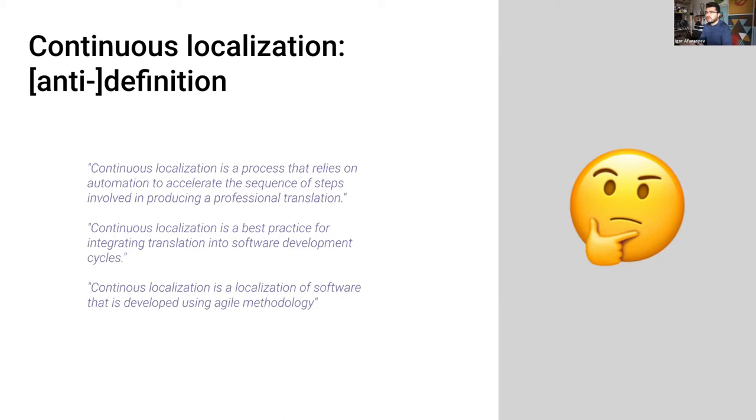Continuous localization is a process that relies on automation to accelerate the sequence of steps involved in producing professional translation. It just says that continuous localization is kind of a better automation, but it doesn't give you a definition of how to distinguish continuous localization from any other sort of automation, if you will. Some say that continuous localization is a best practice for integrating translation into software development. Again, it focuses on software and just says that continuous localization is something that is good, but what is continuous localization in the first place? The third one is a definition.